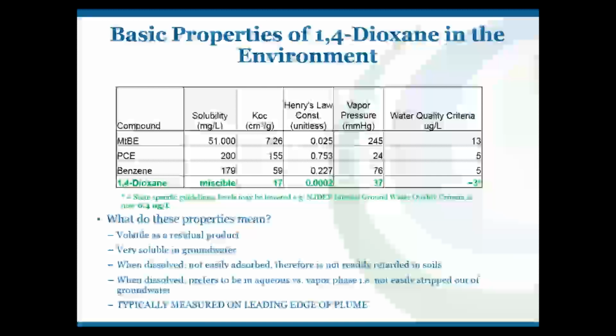The KOC is an indicator of its ability to be absorbed on organic carbon materials. And again, you can see that 1,4-dioxane has a reasonable absorptive capacity, but it's nowhere near what it is for the likes of benzene and for PCE, and it is slightly better than it is for MTBE. Henry's law coefficient is an indicator of how it may partition from the aqueous phase into the vapor phase, important for things like looking at strippers above ground. And you can see that 1,4-dioxane has a very low Henry's law coefficient.